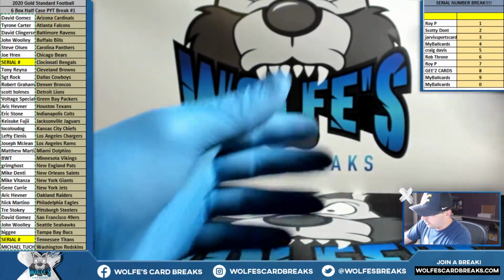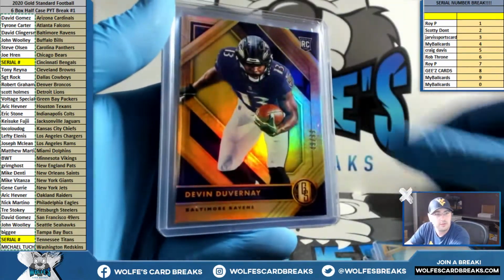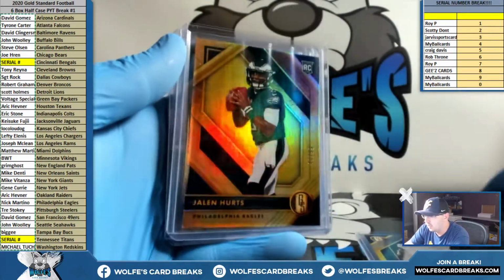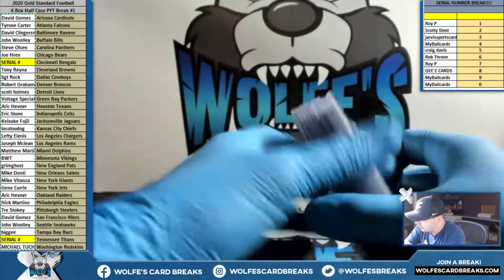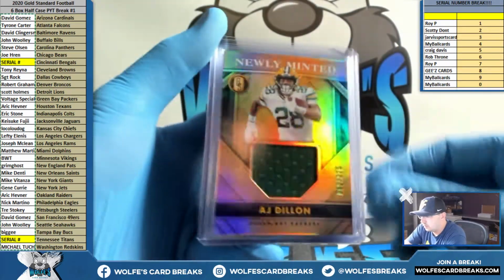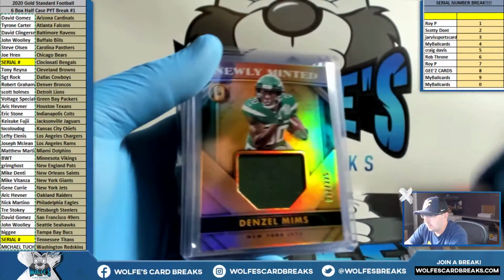All right, so in the recap, we have that triple relic. Here's the base. Metcalf, Fulton, Love to 75, Duvernay, Barkley, Watt, Tannehill to 10, 1 out of 10. Hurts rookie, Sanders, James Morgan rookie, and Andrew Luck. Jerseys, again, we had that triple jersey, and then we also had A.J. Dillon. Nice patch to 49, Hardman Jr. for the Chiefs. Josh Allen to 199.